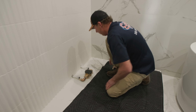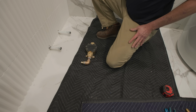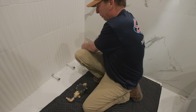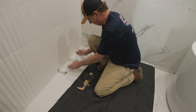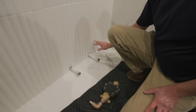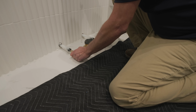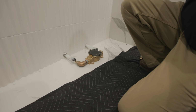Chris, what do you got going on here? We got to move this rough-in valve for the big faucet. We need to move it over just a hair. We were going to put it over here before, and now we kind of want it right in here. But there's a stud and another pipe right where we needed this to be. So we're just going to move it over right about there. Well, closer to the wall, of course, but easier said than done.